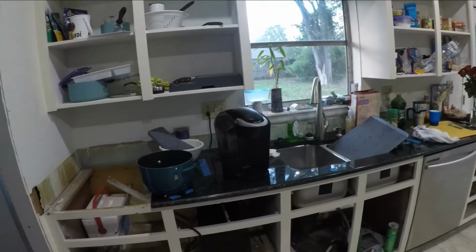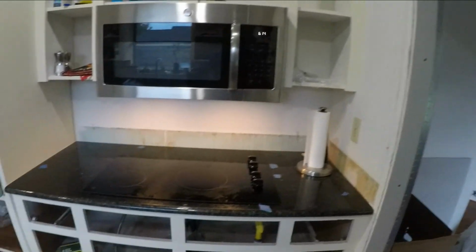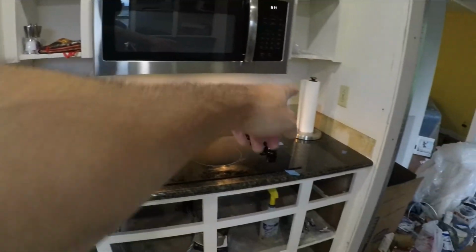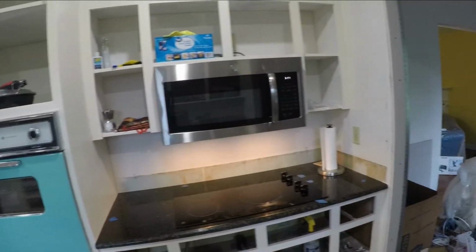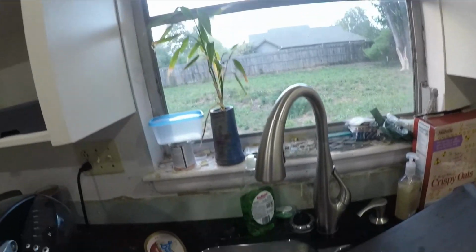So that's going to get done slowly, and I just wish it would hurry up and be done. But after I get the countertops replaced, they've actually been picked out already and ordered. So now I'm waiting on the fab and the installation people. After that, I will be doing a backsplash, which I actually have the backsplash material for in another room that I'll show you in a few minutes here.